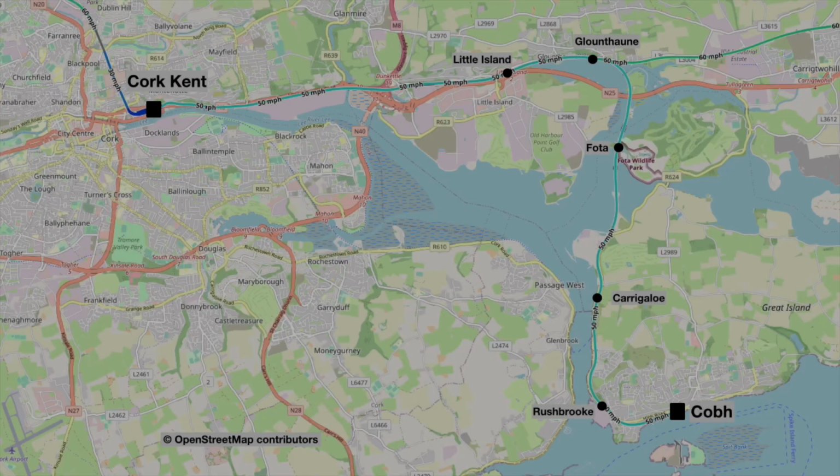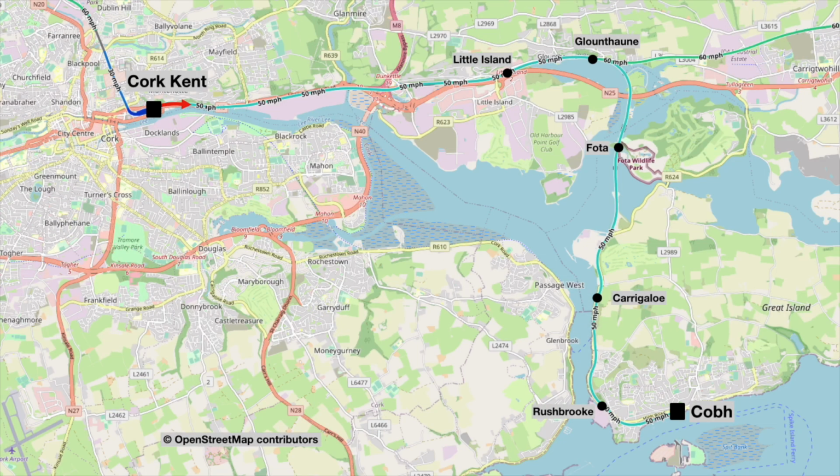And whilst that one chugs up the line to Midleton, let's have a look at our route for today. We'll start by hugging the River Lee past the main Cork port and then on into the industrial area of Little Island, and then on to Glounthaune, where the lines for Midleton and Cobh split at Cobh Junction. And it's here that we'll swing south across Harper's Island onto the first of two causeways to Fota Island. Beyond Fota, we will cross the second causeway onto Great Island, with two more stops at Carrigaloe and Rushbrooke before we draw into Cobh Station from the west.